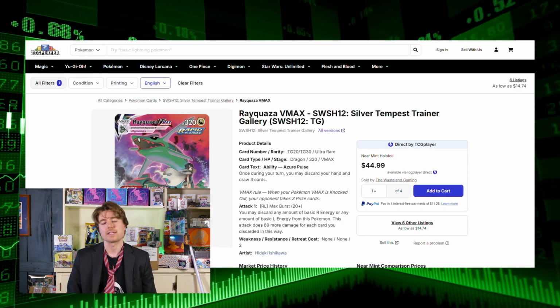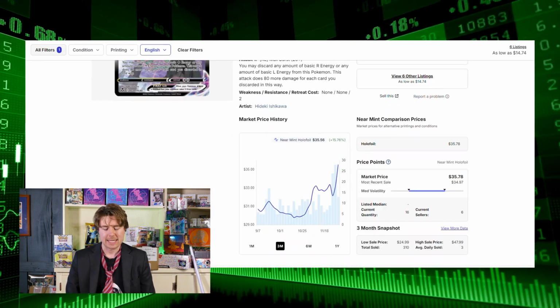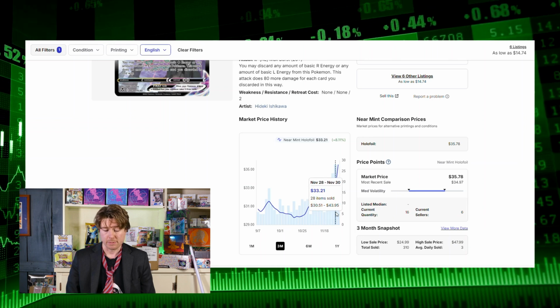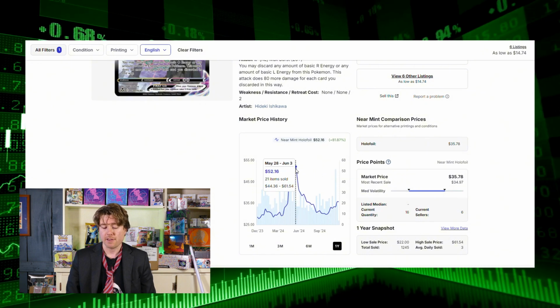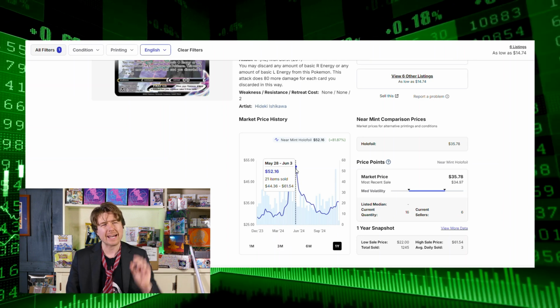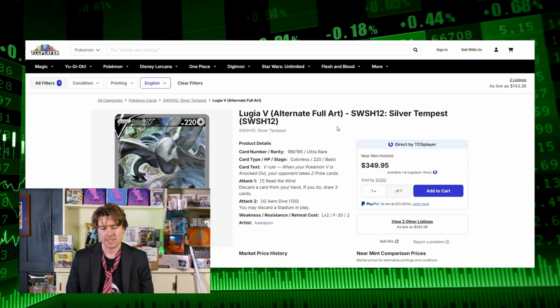Then there's the Rayquaza VMAX Trainer Gallery card, most expensive Trainer Gallery card in this set. This one is up 15% in the last 3 months, and good sales volume on this one too. 24, 13, 28 items sold a day. This one is another very undervalued card still. It got up to 50 bucks when the hype was at its peak. And I don't think we have hit peak hype yet on Sword and Shield. I think things are coming back.